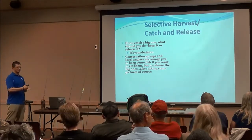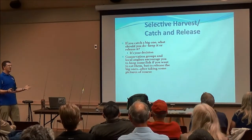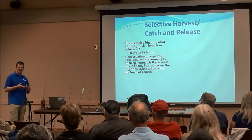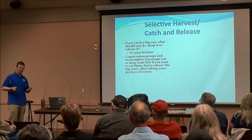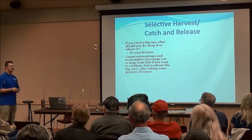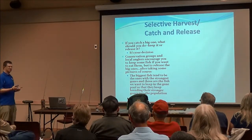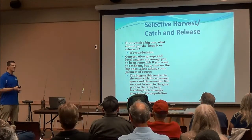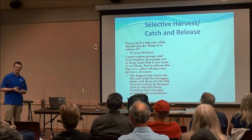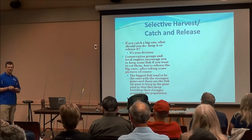A lot of conservation groups and a lot of locals like to release those big fish back into the water, because those are the ones that got to that point because they had the strongest genes and the strongest habits that kept them alive that long to get as big as they were. So we like to pass that down to the next generation of fish, to keep the population strong. The strongest ones will survive, and those are the ones we like to keep in the water. Take some pictures if you want.